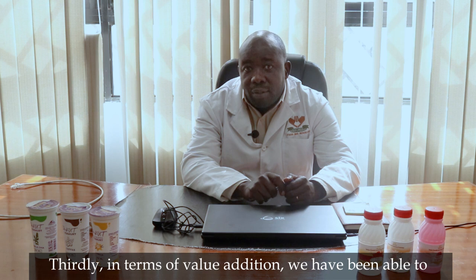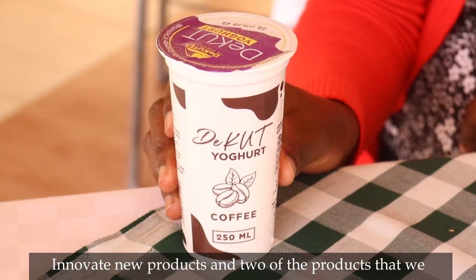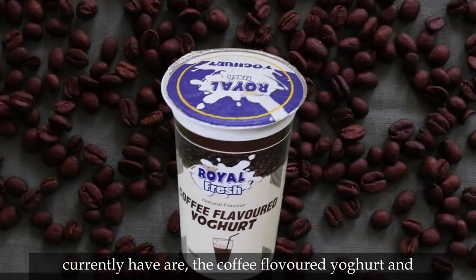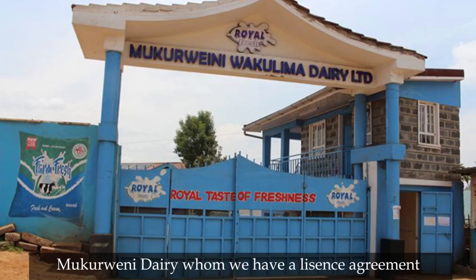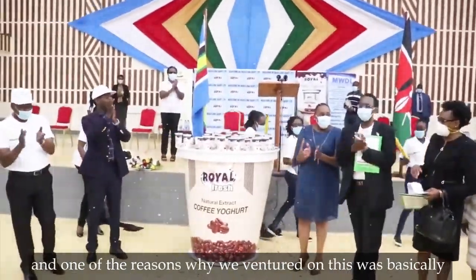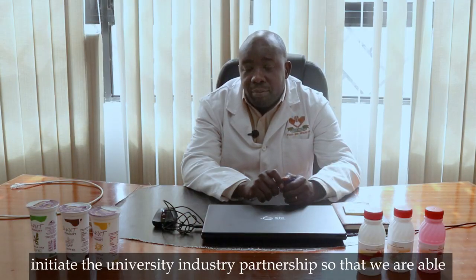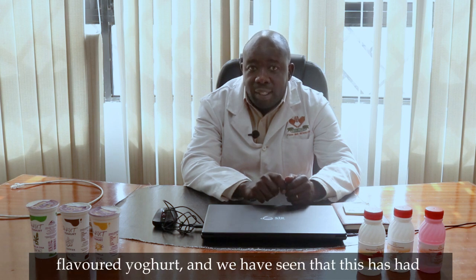Thirdly, in terms of value addition, we've been able to innovate new products, and 2 of the products that we currently have are the coffee flavored yogurt and the coffee liquor, which we've been able to partner with Mukurweni Dairies on, with a license agreement through the patent which we have on those products. One of the reasons why we ventured into this was to initiate the university industry partnership so that they are able to upscale the innovation that we had in terms of the coffee-flavored yogurt.